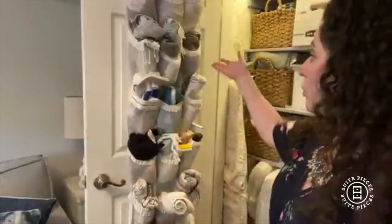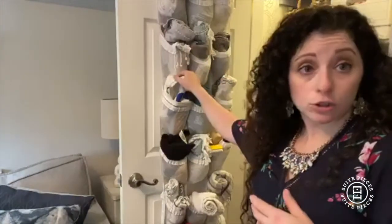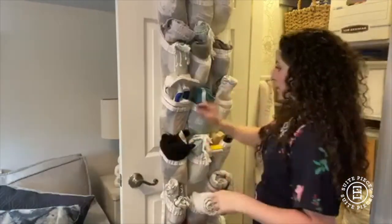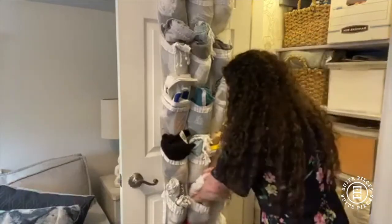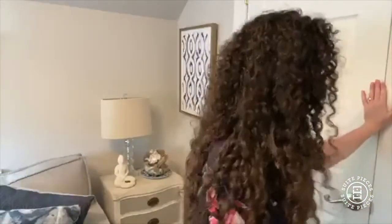Here's another way to use something differently. This is like a shoe holder, but I use it to store all of my dish towels. Anytime I need a dish towel, I just come in here and pop it out. It also has some of my pet supplies, so brushes and shampoos for the doggies and the kitties, which we no longer have. It's just an easy way. I roll them up, I throw them in there, and anytime I need one, I know exactly where they are.